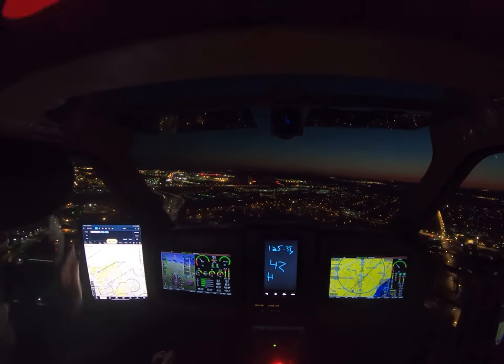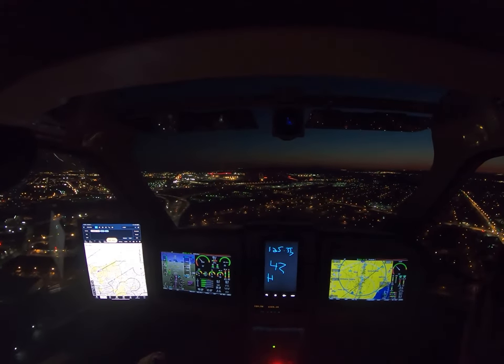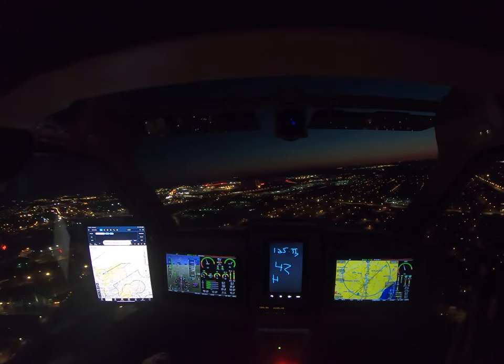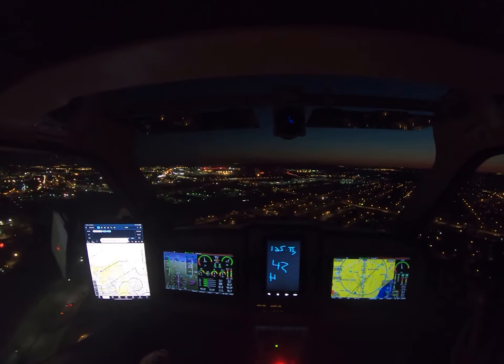3625. Delta's ready to go. Delta 2745, roger, hold short, land traffic. Delta 2745, holding short, 24 left. United 779, contact departure. Departure, United 779, great night. Good night.